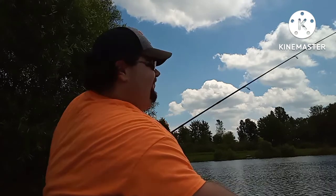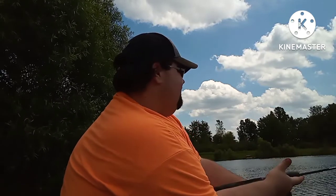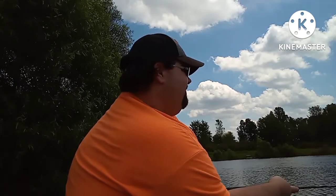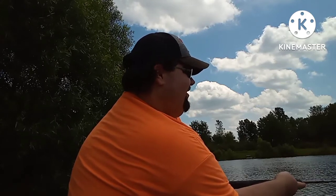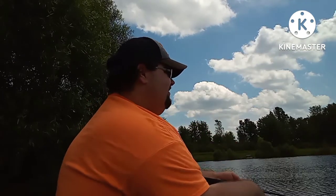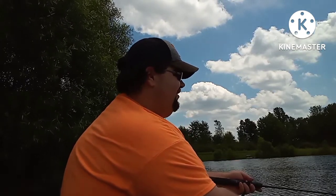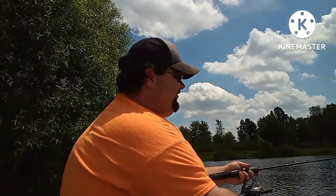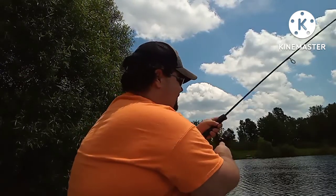Well, things aren't exactly working like I had hoped here. These bluegill are just absolutely overpopulated and picking my chicken off the hook before I can find any catfish. They're fun, but when they're interfering with you trying to catch your target species, they do get annoying. Oh, got it.